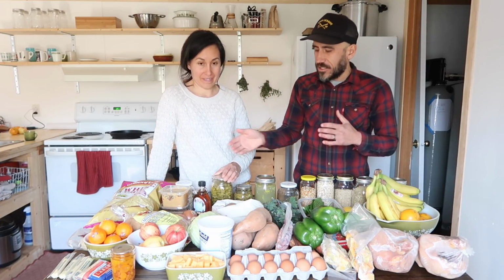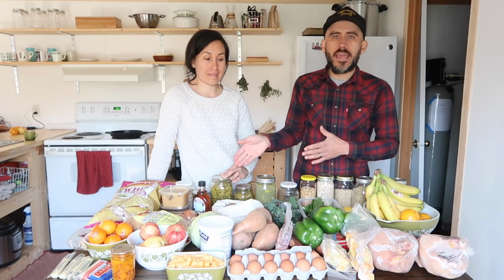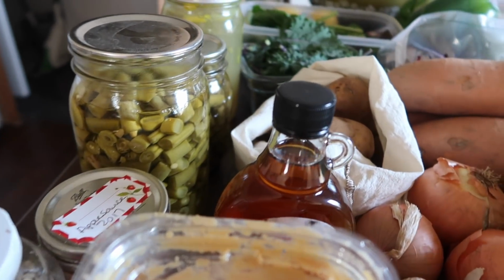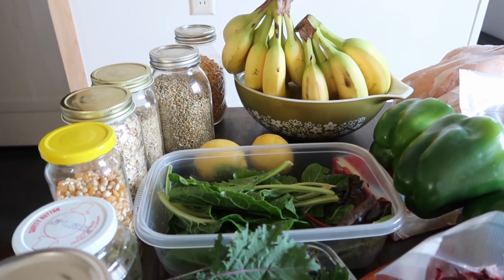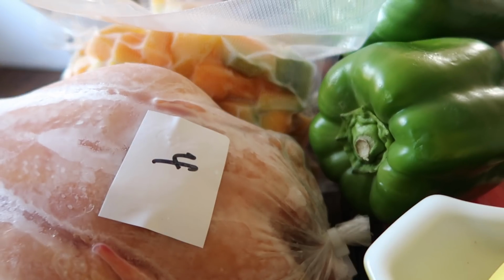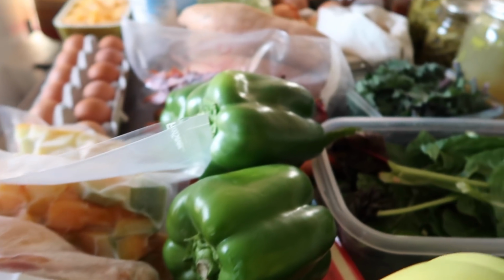We're just starting to eat those canned goods just now, and we're so thankful for that, and it really makes us appreciate all that hard work that you put in all summer long. Now, we're not saying that this is the best food to eat, or that this is what you should be eating. We just thought it was a neat little experiment to do, just to show you guys what we eat.